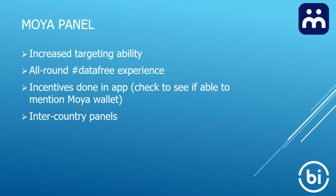So most of our user base is from South Africa, I'd say over 90%. However, we do have users in other countries around the world. Moya is available for download on Android devices around the world. However, it's only data-free in South Africa and on select networks across Africa. But we do have quite a big user base in Nigeria, Zimbabwe and Uganda, so we'll definitely be offering this panel in the countries that we have a user base in.